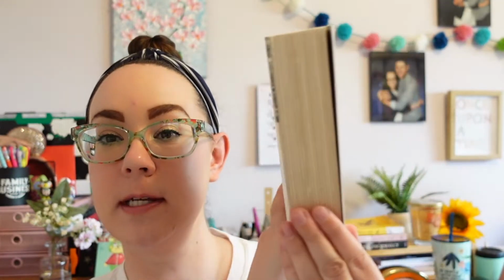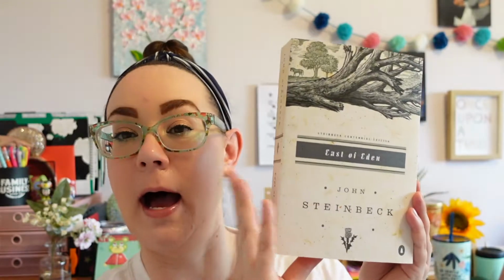Continuing on with classics, we have another one for Emily Fox's Classics Read-Along, and this is East of Eden by John Steinbeck. Now, this is a chunky book. I read Grapes of Wrath in 10th grade American Studies English. And I liked it decently well enough, you know, at the age of 15 or whatever. So I'm excited to read this one as an adult and just see what I think. I've heard good things about this story and I'm excited to give it a read, even if it is very chunky. So this could take me a bit to get through.